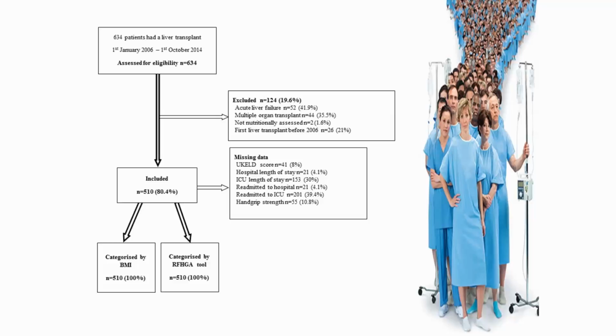So this is the kind of flow of patients. There were 634 patients that had a liver transplant in the time period that I looked over, and 510 of them were eligible to be included. Only 2 of them hadn't been nutritionally assessed, so we'd actually seen most of these patients.